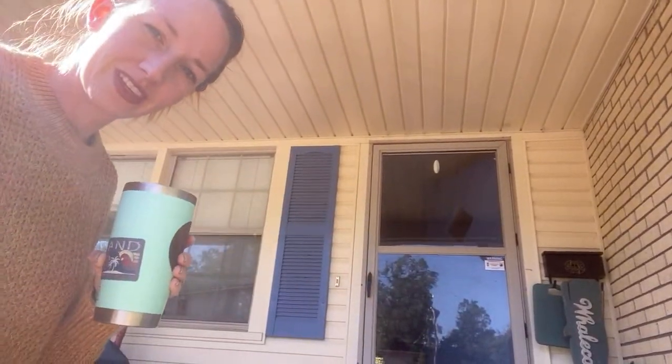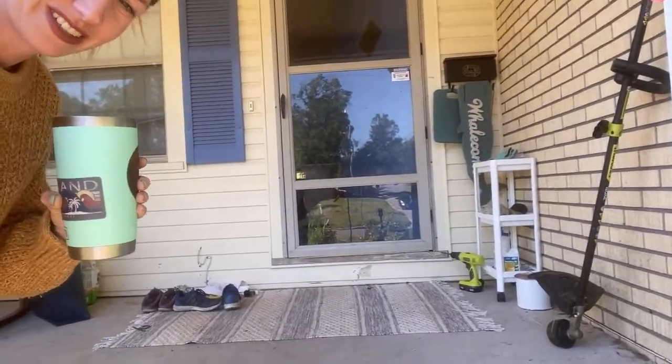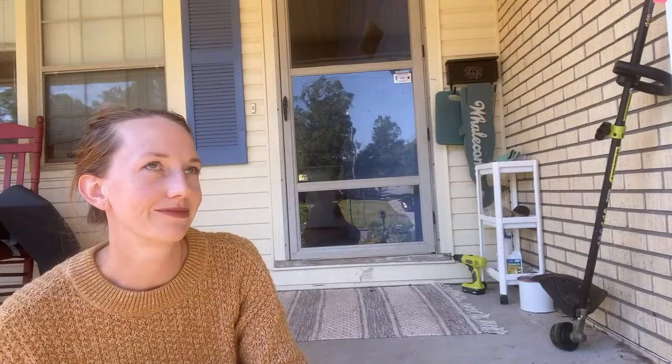So let's start with my front porch because I spend so much time out here. And it's really bright this morning, so bear with me. And hi pod, I know y'all are the only ones here. So this is my little front porch. This is where I keep my tools and my gloves and just general things that I need on a daily basis to do my gardening.